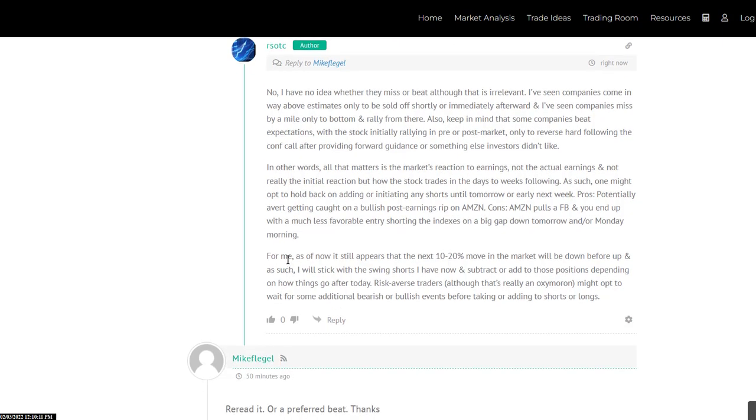So I went on to say, for me, as of now, it still appears that the next 10 to 20% move in the market will likely be down before up. And as such, I'm going to stick to the swing shorts I have now, and I'm going to add or subtract to those positions depending on how things go after today. In other words, I don't want to see Amazon exceed that back test of that trend line I showed you above.